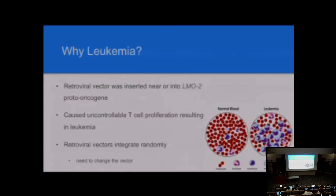Well, he looked at his retroviral vector and saw that it inserted too close to the proto-oncogene LMO2, which caused a rapid proliferation of his T cells, obviously causing cancer. Fisher decided that he had no way of controlling where this vector was being inserted and what the effects were going to be. So instead, he decided just to cancel his study because he couldn't control the outcomes.